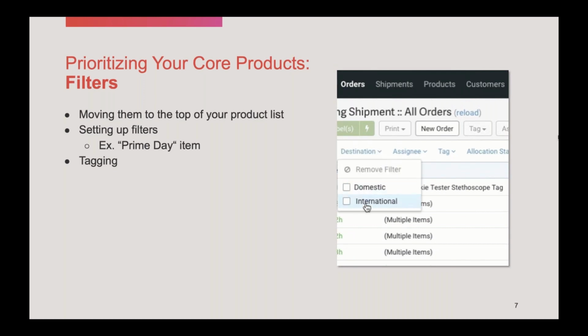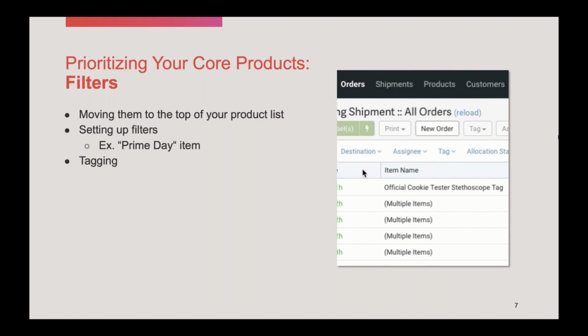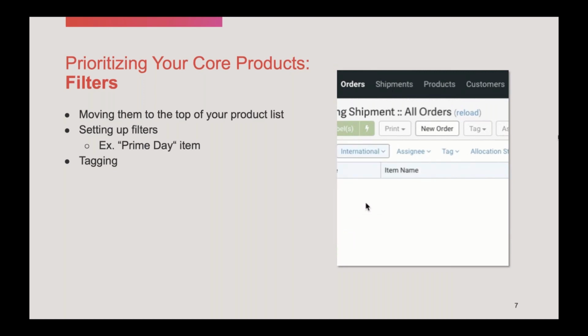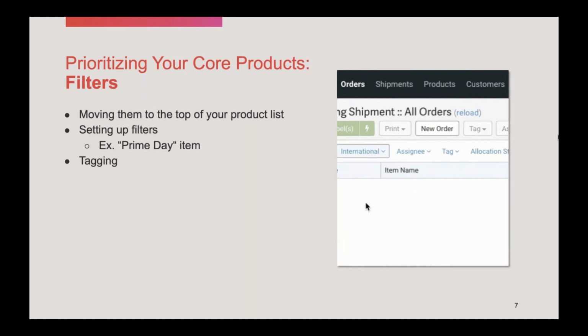On top of that, ShipStation allows you to tag items, and other shipping platforms will too, that say Prime Day or Prime Day item. In the screenshot, you'll see tags that you can filter by. That makes it a lot easier for the people working in your warehouses or processing your orders to view just Prime Day, which helps for the day of, or the 2 to 3 days that you're processing all of these orders.